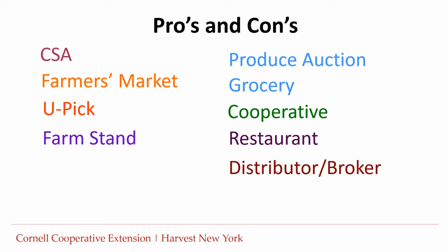When looking to evaluate our markets, we need to look at the pros and cons of each of our places that we're marketing our products to. This includes our CSAs, our farmers markets, U-Pick operations, farm stands, produce auction, grocery stores, cooperatives, restaurants, distributor brokers.